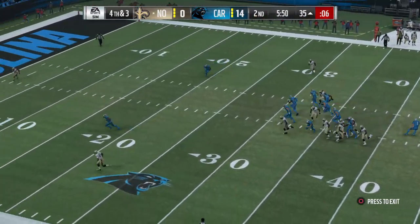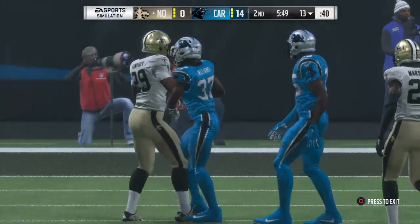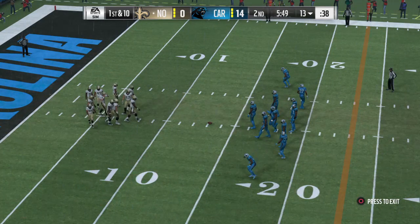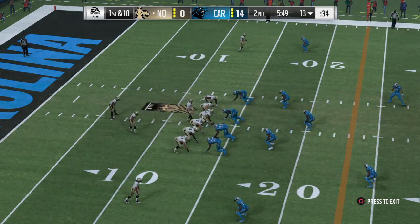Here is the punter Jones as he gets this one away. And the fair catch is taken at about the 13-yard line here. That'll go for only 17 yards on the punt. And the Saints will take over with a 1st and 10 deep in their own territory.